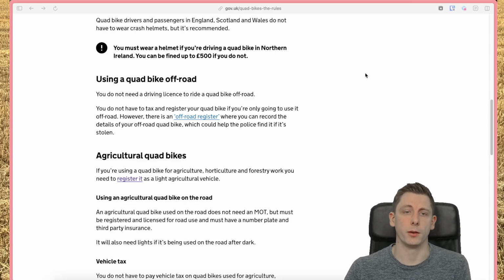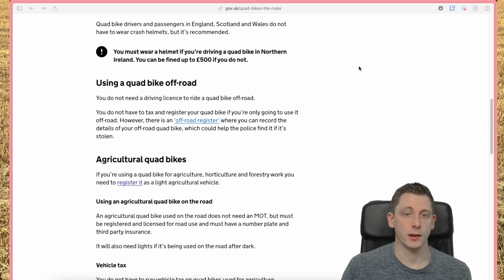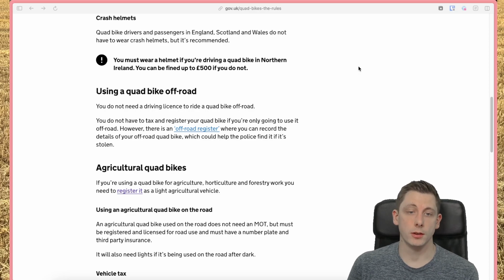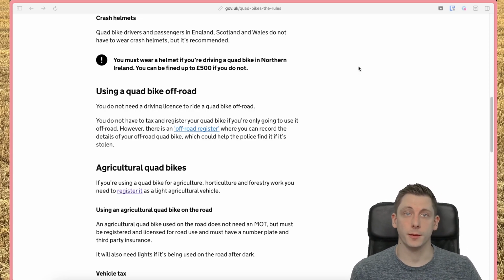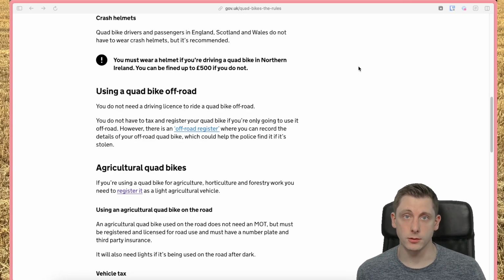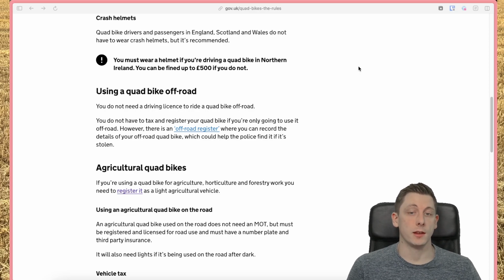So that could be quite helpful. And one other thing of note that we just slightly skipped over here around helmet use. Whilst a quad bike can go on the road and you don't need to wear a helmet, I would say you're absolutely bonkers if you don't. But again, you don't have to in this country. It does stay here, which I didn't know.